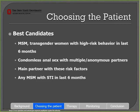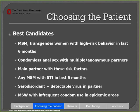And then anyone who had an STI in the last 6 months for any reason, if they're men who have sex with men, you should think about PrEP very strongly. And then people who are serodiscordant, where the partner has HIV and the partner has detectable virus. Also people in an epidemic area like sub-Saharan Africa, not necessarily our patients, but it can be an issue.